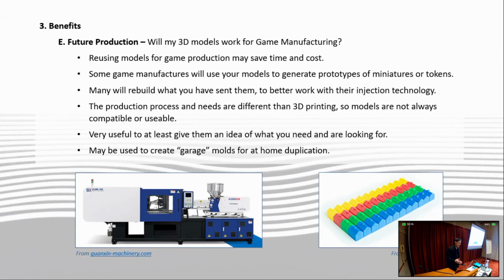Okay, finally on this section here, a lot of people ask me, can I use these 3D models for final production? Like, if I get my game to a point where I'm going to publish it, it's going to get produced, whether it's here or overseas, can I take these 3D models that you've built for me or that someone has built for me, and can I use them for plastic injection molding? And the answer is yes and no.